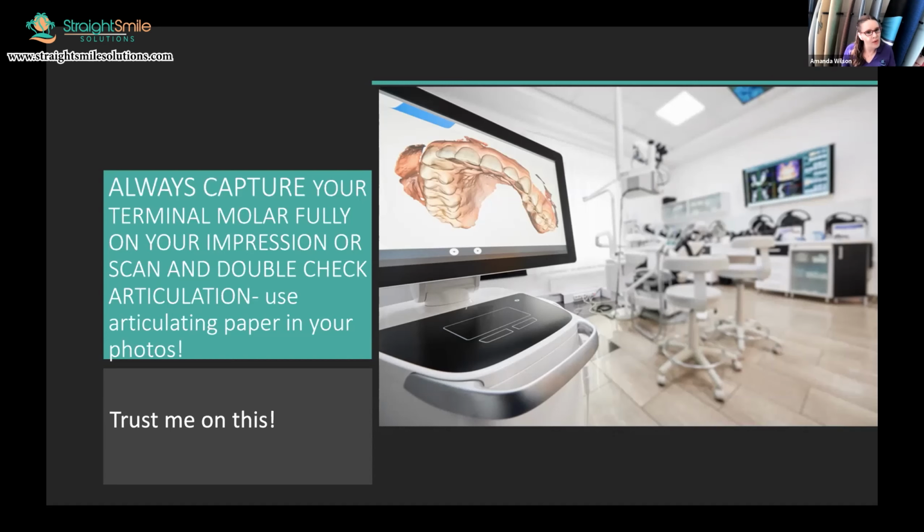So always capture your terminal molars fully on your impressions or scans, and double check your articulation on any setup. You can do that on ClearCorrect. You can do that on Invisalign. There's a button for that. SureSmile shows it as default.